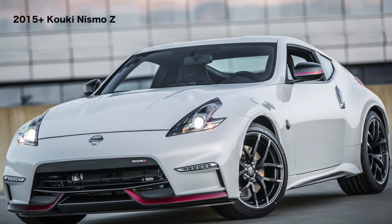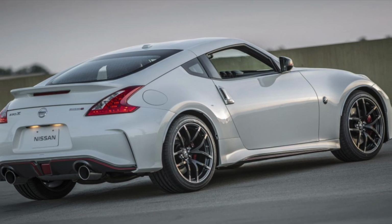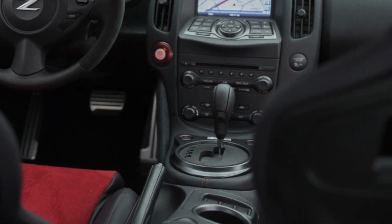Not to mention the fact that, even though I know this is more of a recent thing, the Nismos only came with the standard manual transmission. There was never an automatic option available. At any rate, the 2009 to 2014 370Z, which is this year model, all had manual transmissions as well. It wasn't until 2015 with the updated version of the 370Z Nismo that they had the option for a manual and automatic transmission at the same time.